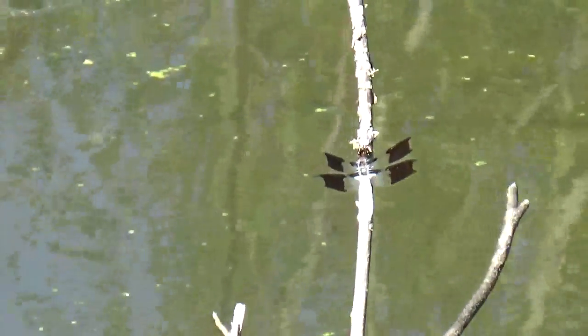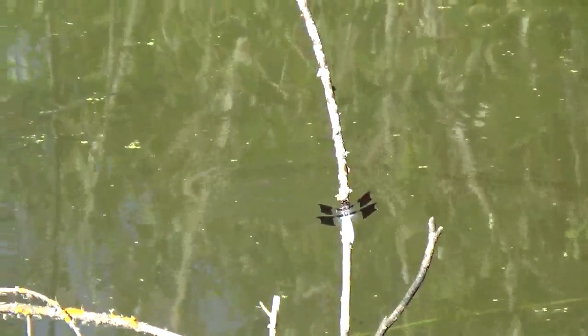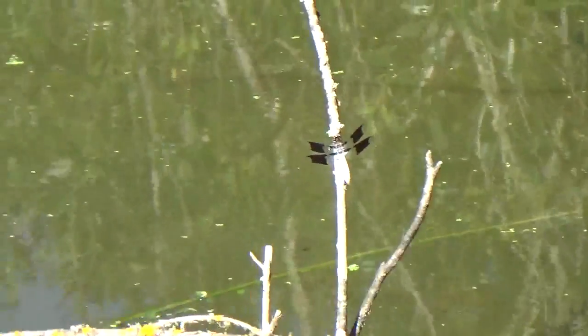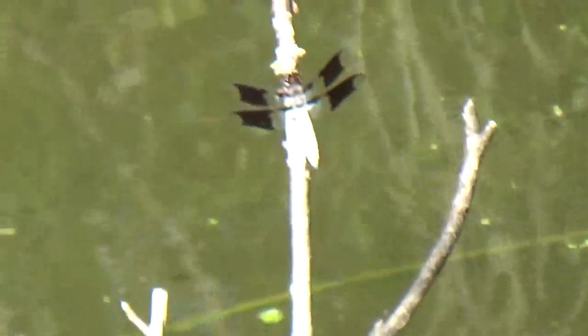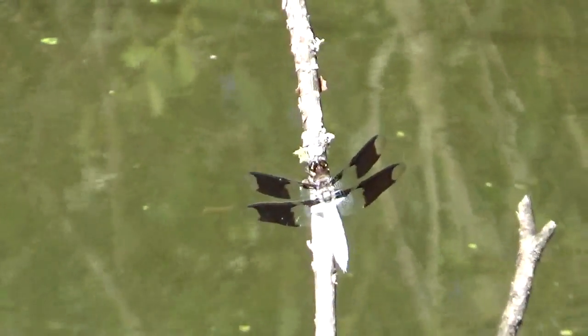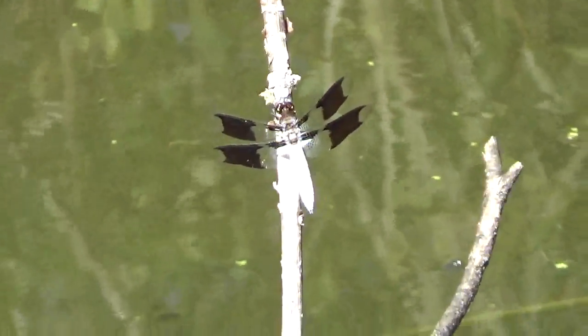So there is one common inhabitant of places like this. That's some type of dragonfly, four-winged skimmer, something like that. And there's many of them darting around, and occasionally they sit down and I can get a good shot of them. And they're important in the ecosystem because they're probably killing lots of mosquitoes and other things we don't like.